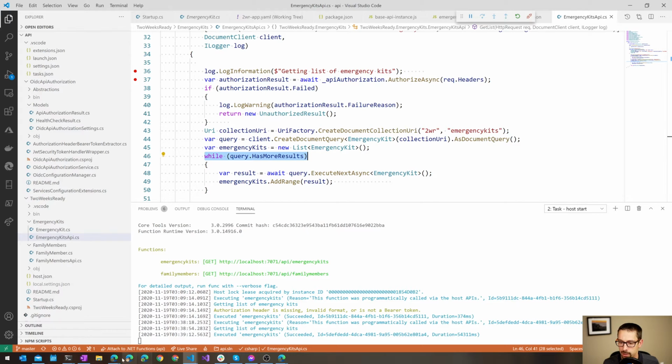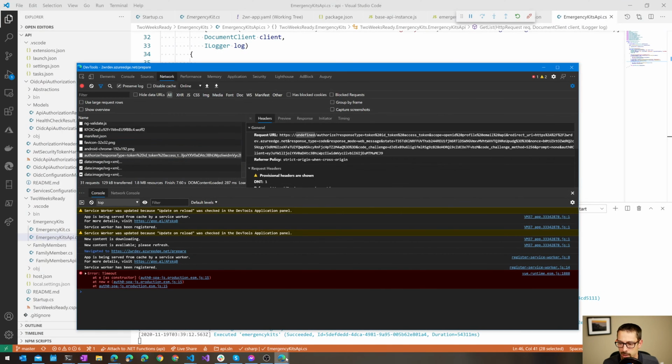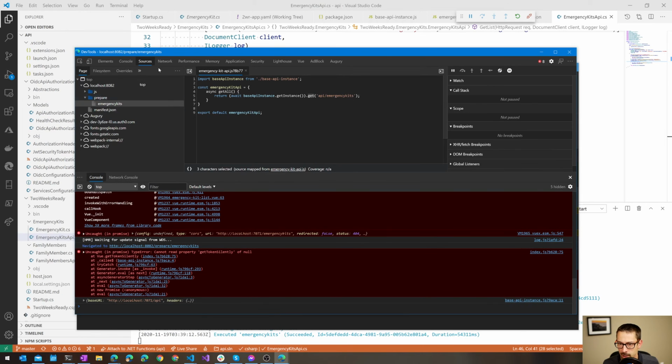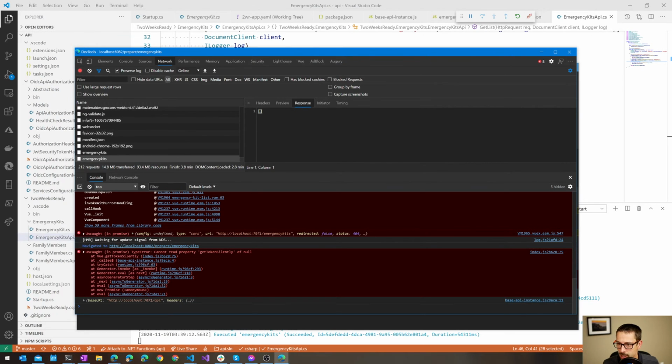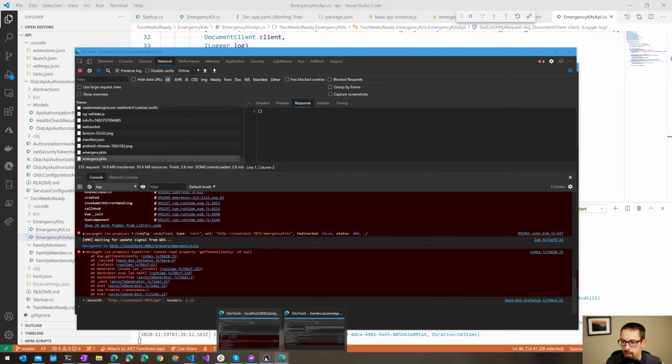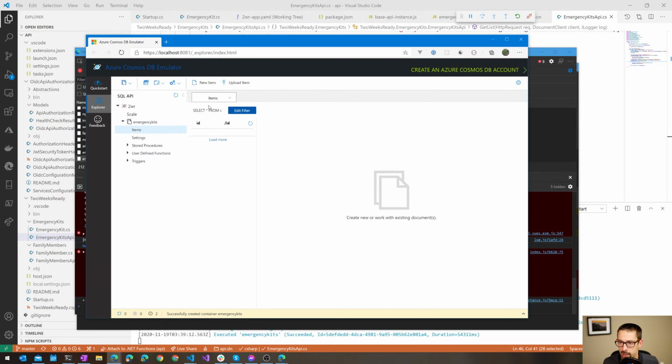So that appears to have worked. We have the call here that happened and returned should be just an empty array. So let's just go put some data in my local instance here. I think there's a data explorer with that local emulator. So I should be able to come in here and say new item.